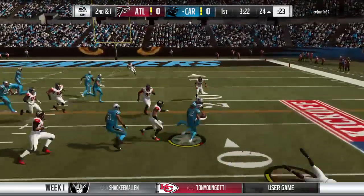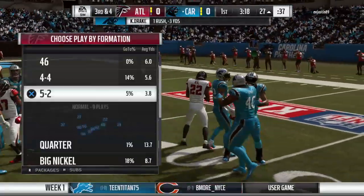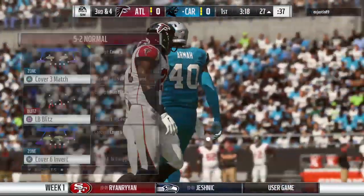Here's the first carry for Kenyon Drake. And they take him down, losing yardage back at the 27. It'll be a loss of a full 3 yards there, and it also brings up 3rd down.